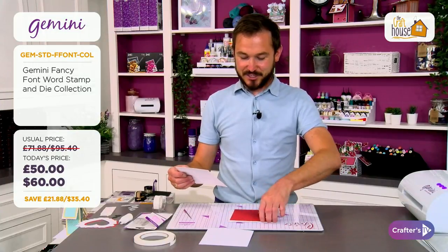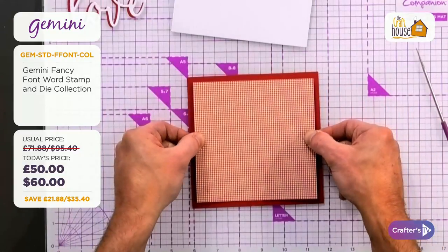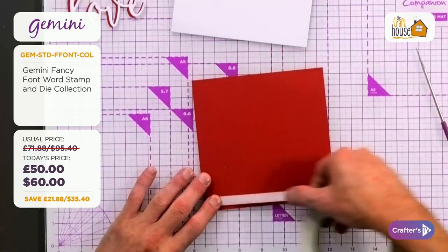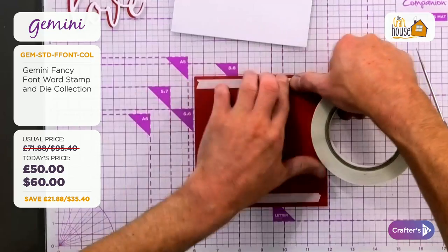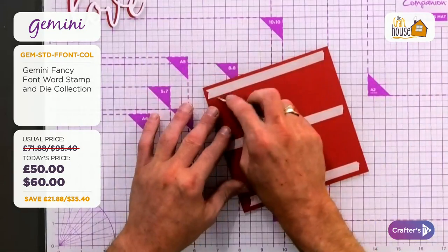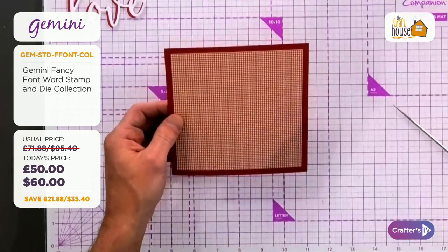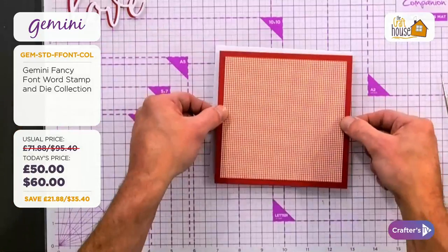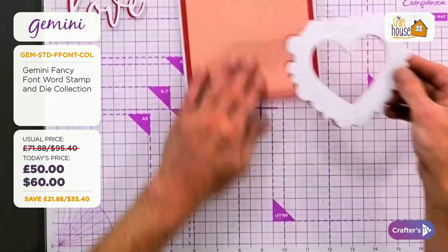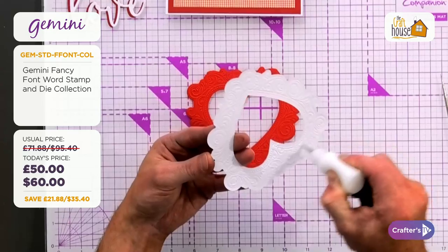So what I'm doing now is taking the red card stock, and I've got a bit of red gingham card. Let's pop that into place and then bring in our tape again. Then I've brought in one of my embossing folders, which was the emboss and die cut one. I'm going to bring that in in a moment. That was the cardstock, so I need that, so that can go like that. Then here is the one that I've already die cut earlier. So let's add a bit of adhesive.